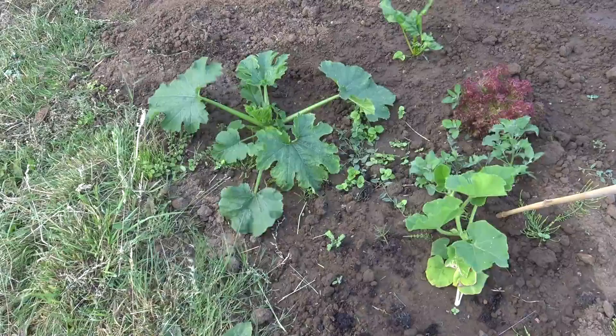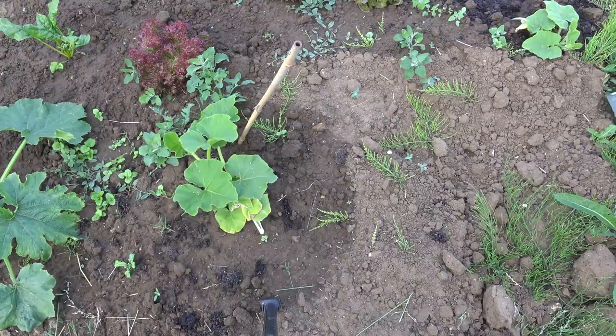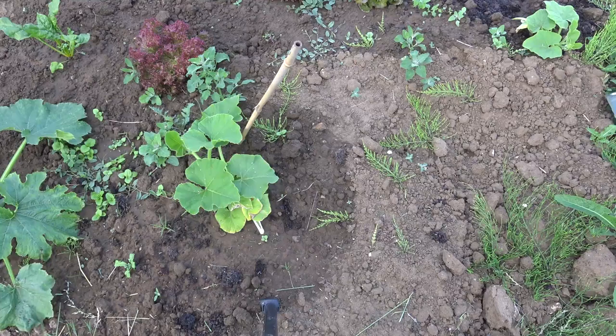It's all a bit weedy, but we've also got some brassicas in here. So there's quite a lot to feel good about here at this bed. I'm starting to feel vaguely as if this is not going to be a complete disaster. But all that remains to be seen.